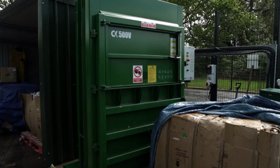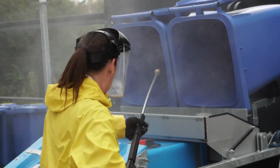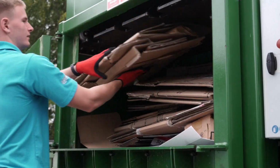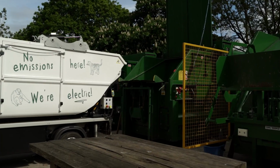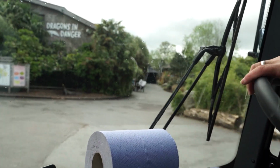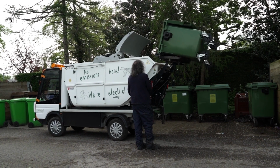So to actually have an area allocated for a resource recovery centre, which is what we now call it, to be able to scope that out with the right hardware that we need in order to start our journey to zero waste as we head towards that greener path, has been absolutely fantastic. We've got electric ERCVs, so they're the bin trucks that you'll see around site. They're charging overnight and during the day. They're running around back of house areas quietly, as green as we can be.